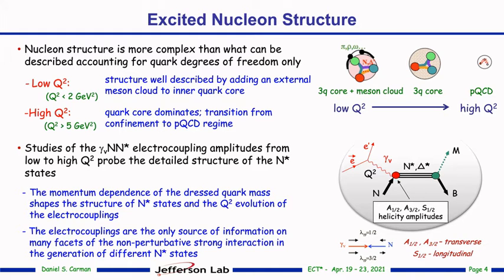What we talk about as a particular basis for these electrocoupling amplitudes are the so-called helicity amplitudes. There are 2 transverse amplitudes, A1/2 and A3/2, and then there's a longitudinal amplitude called S1/2. The cartoon picture at the bottom shows what I mean by spin 1/2 and spin 3/2. Now, these electrocoupling amplitudes are what we're trying to measure as a function of Q squared.